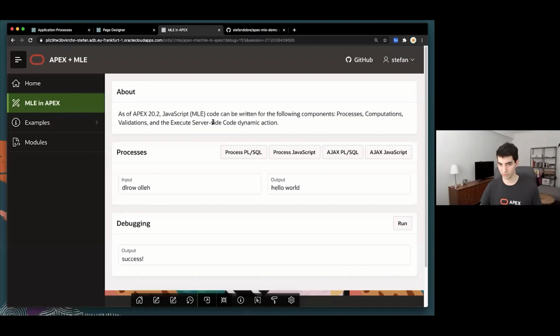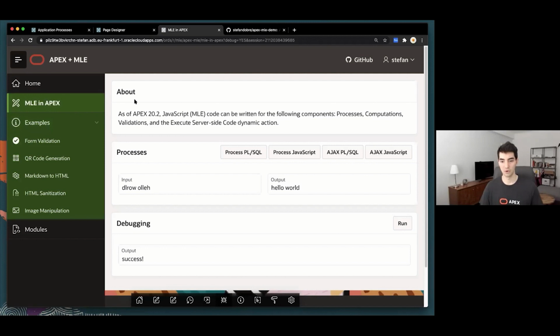Okay, so this is how we can run JavaScript MLE inside of a regular Apex app, but really that's not what all the fuss is about, right? PL/SQL does a decent enough job. We're happy with it. But where I personally see the main benefit is loading third-party JavaScript libraries, right? NPM modules, of which there are thousands that don't exist for PL/SQL, right? So why not just leverage those? Now, how do we get those fancy libraries from the interwebs?